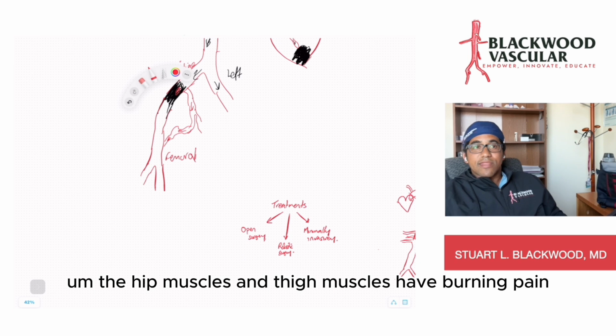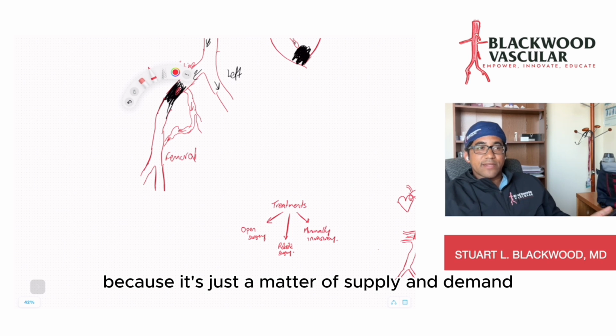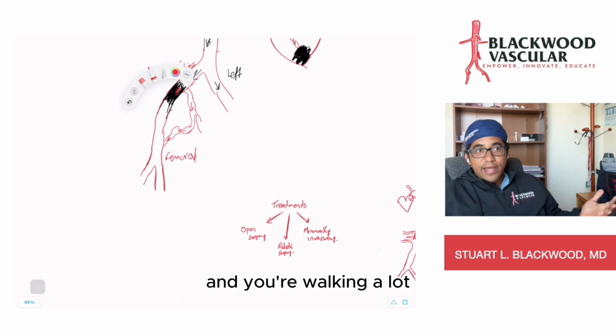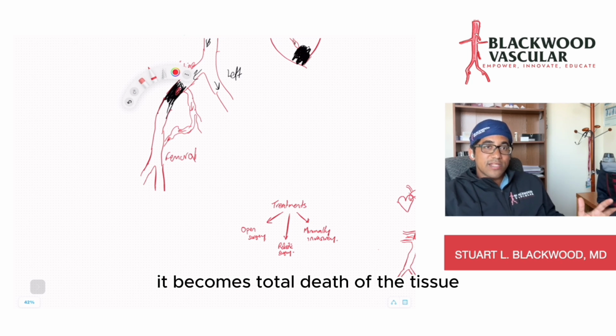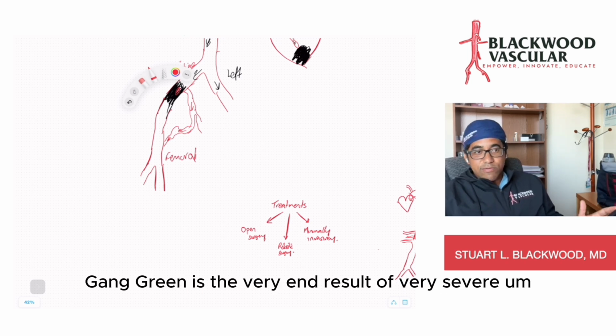The hip muscles and thigh muscles have burning pain and tenderness, especially when you're doing a lot of work and exertion, because it's just a matter of supply and demand. Lots of muscles need lots of energy, and if the oxygen is bringing the energy to these muscles, and you're walking a lot, then you're going to have cramping in those areas. And in the worst case scenario, it's much worse than cramping. It becomes total death of the tissue. And so gangrene is the very end result of very severe lack of blood flow.